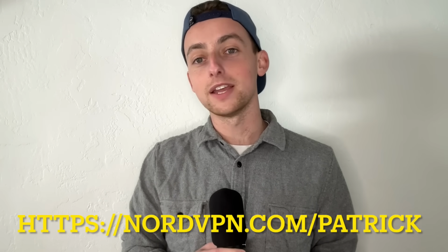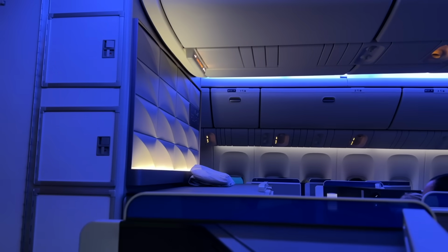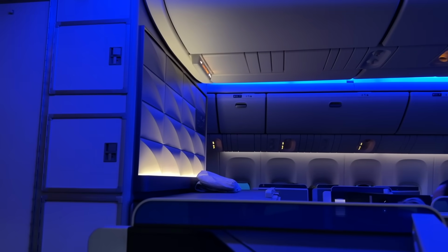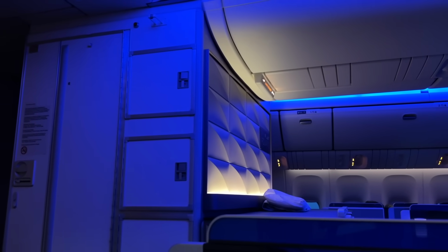Keep yourself safe. In the meantime, let's head off to Manila on this inaugural. By the time the meal was done and collected, we had our first sign of sunlight, and soon after began our descent into Manila.